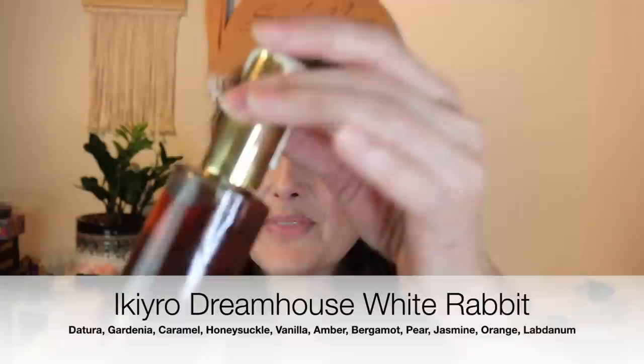She said it's a really interesting, very unique perfume house called Ikirio Dream House. She said she loves the house, that they're so unique and they remind her a lot of Matthew Melik's fragrances, so she knew I would love them. And she said that this one was her favorite. This one is called White Rabbit. I'm telling you guys, this is so cool.